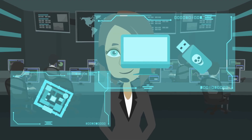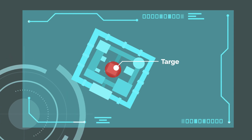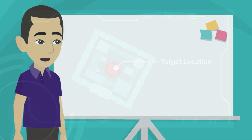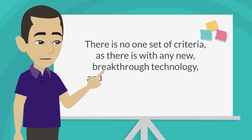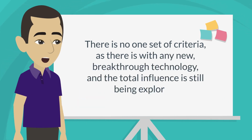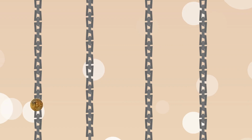Blockchain technology is becoming an increasingly significant component of how we live, work, and interact with digital information. There is no one set of criteria as there is with any new breakthrough technology, and the total influence is still being explored. But there's no denying that it's here to stay.